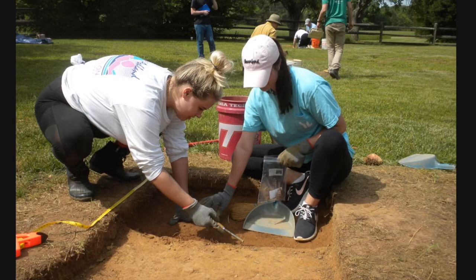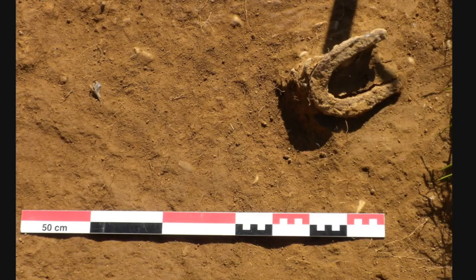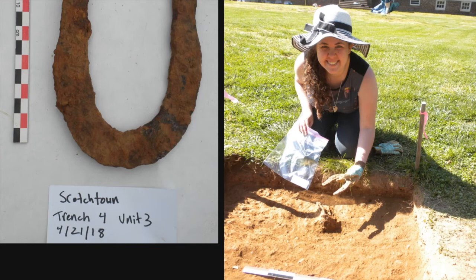Students map the location of every artifact and generally take a photograph, write a tag, and put it in a special plastic bag for processing in the laboratory later. Of course, some artifacts are very special. We found the horseshoe. You get a sense of how excited the student is to be able to remove this from the ground.